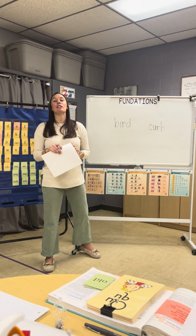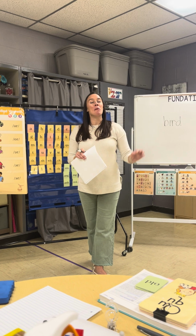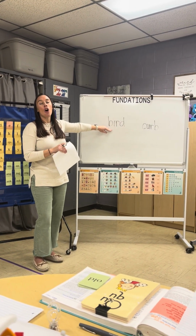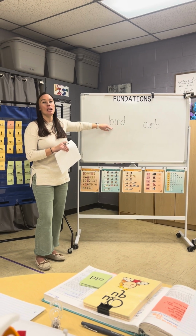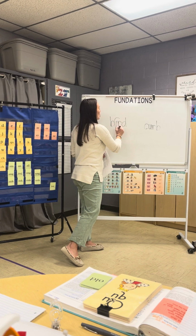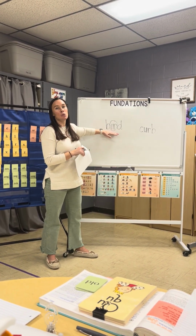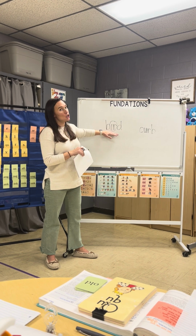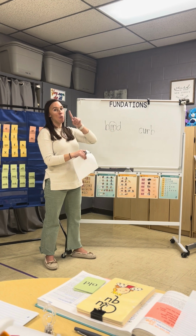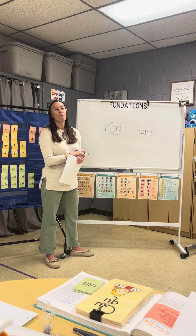Okay, now we're going to practice marking them up. These are the same words that we've been marking up all week. So the first thing I want you to do is find the R-controlled vowel. What do we do to the R-controlled vowel? We circle it. So go ahead and circle IR. How many syllables is this word? You should have said one because there's only one vowel, so that tells me it's a one-syllable word. So go ahead and mark it as one syllable.